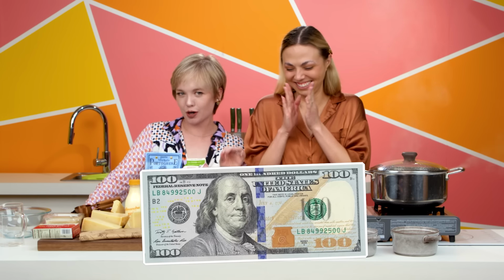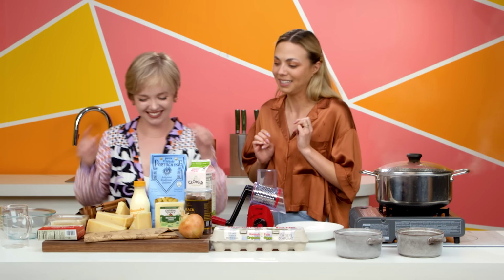It's time for the $100 mac and cheese. And this recipe contains all the cheeses. Yep, all 3 of them, and we have 100 smackers to play around with so we can get nice and fancy. Oh yeah. This is a baked 3-cheese mac and cheese. We'll top it with pancetta. Ooh, we're fancy. Our budget's gone up.